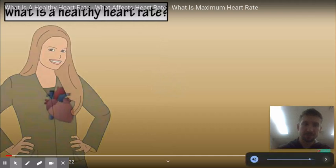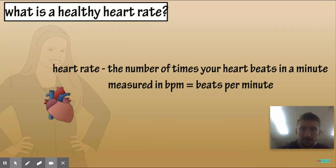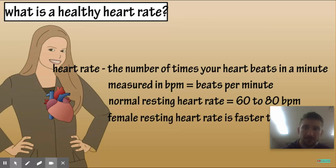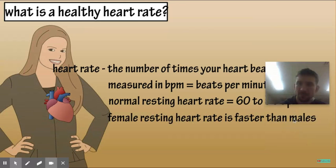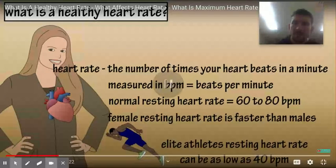Well, heart rate is the number of times your heart beats in a minute. It is measured in BPM, or beats per minute. A healthy, normal resting heart rate is usually between 60 and 80 beats per minute. The resting heart rate of a woman is usually about 10 beats more per minute than that of a man in the same age range. And elite athletes can have a resting heart rate as low as 40 beats per minute.